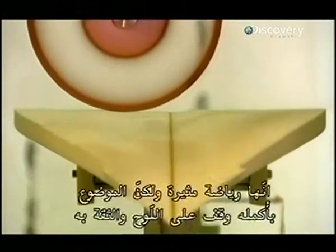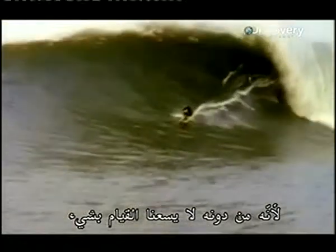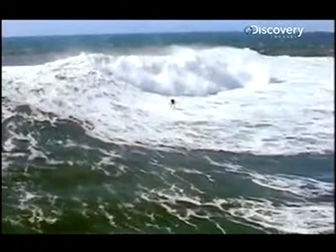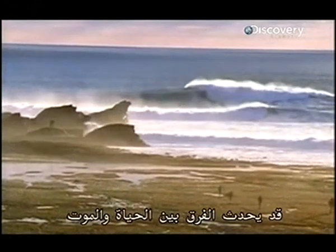You know, it's a pretty exciting game, but it's all about that board and the confidence in the board, because without it, we can't do anything. This process of fine-tuning means big wave surfers like Grant can find the ultimate combination of speed and agility. And when the winter storms arrive at Mavericks, having the ultimate big wave board could be the difference between life and death.